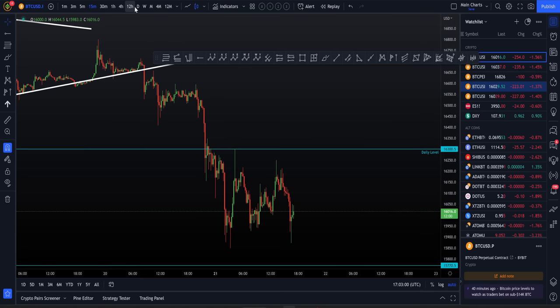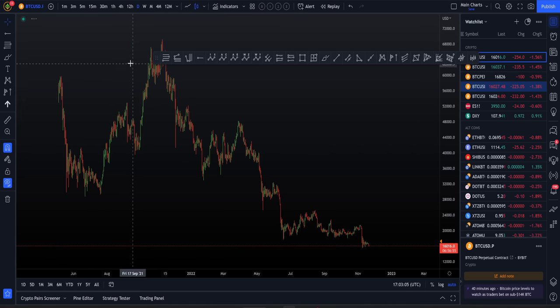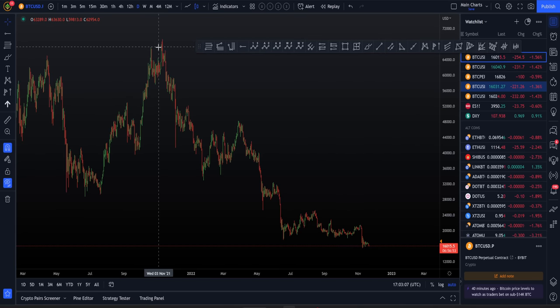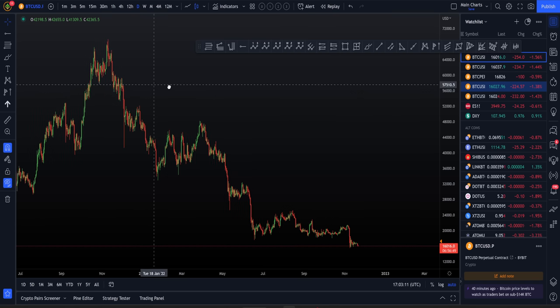You have to remember this. I have shorts from $69,000. So I literally shorted the all-time high on Bitcoin. I think it's fair to say I've been one of the biggest bears in this space.